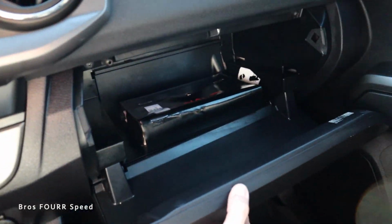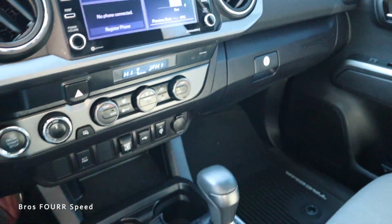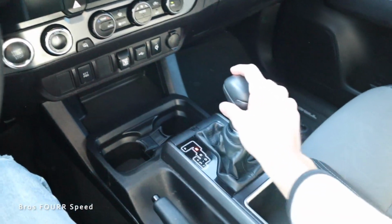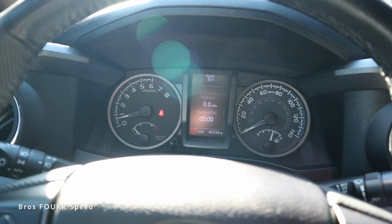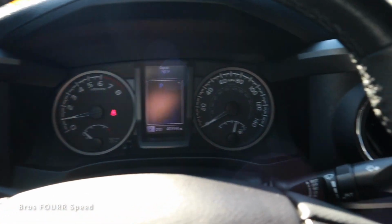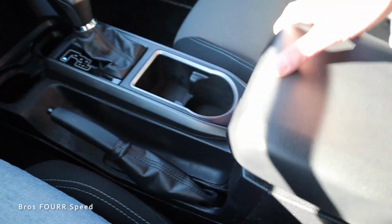We can open up this, a little bit different glove box. This is more of a big shelf versus a bucket. Gear selector for reverse. Nice HD camera with guidelines. Tells you your gear in the center there as well. And then the center console, pretty good amount of space in here.